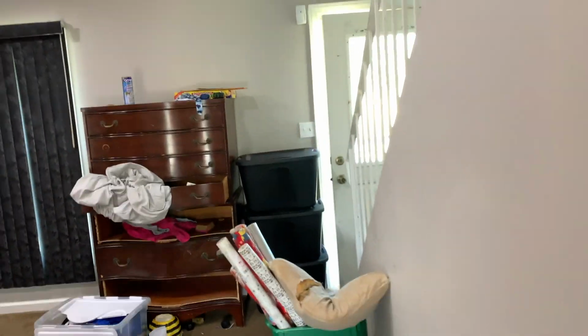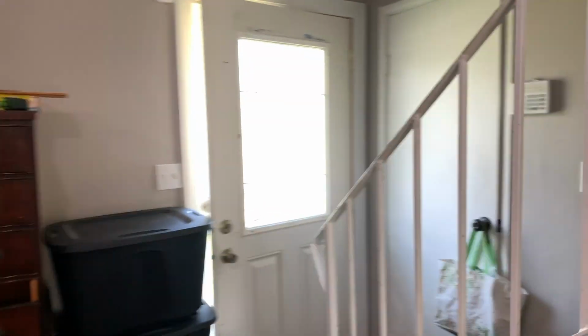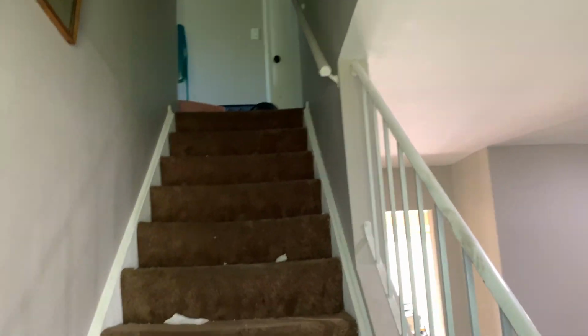This bathroom. Gotta get all this stuff out of here. I'm redoing everything. Closet, just about empty. The upstairs, we'll go up there in a second. I'm gonna get the bottom stairs done first, and then we're gonna go upstairs and tackle the upstairs.